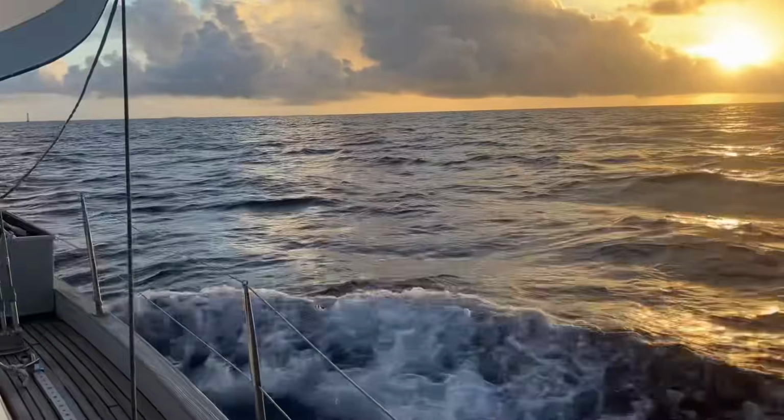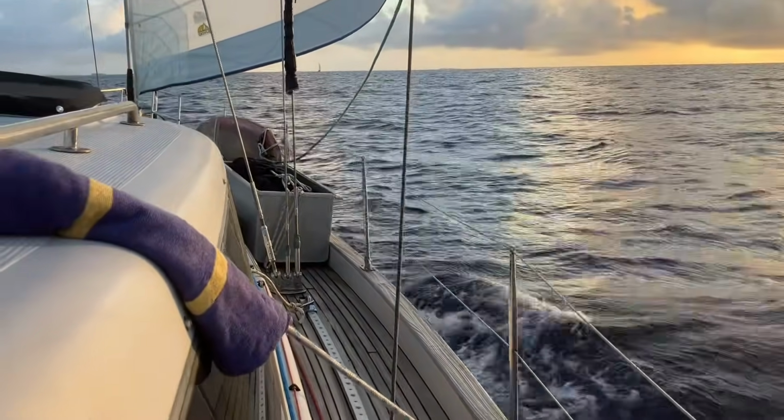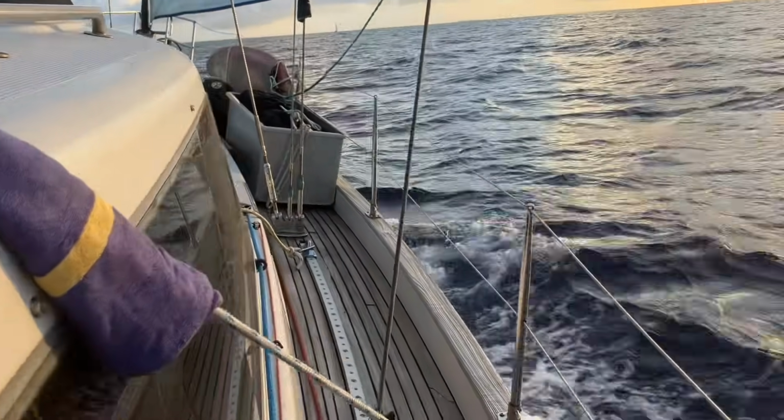It's now starting to get dark as the sun goes down, so we're gonna just go inside and wait it out until we arrive at the anchorage. And then, yeah, we'll go from there.